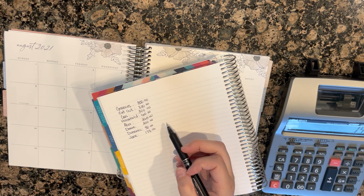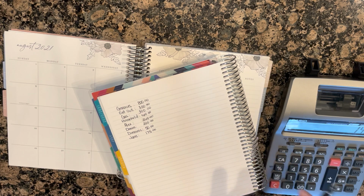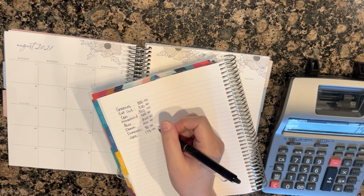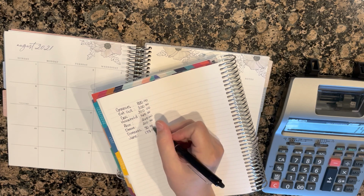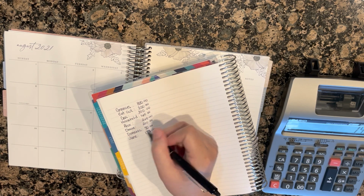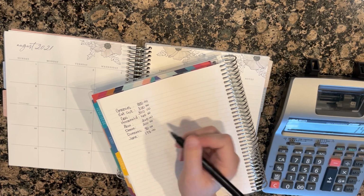And I don't roll any of this over. If it doesn't get spent, it doesn't get spent. So that's kind of where I'm at with the clothes things. Or if I knew he needed new shoes, I would put an extra $25-$30 in there, because I know that I need to get him a new pair of shoes.